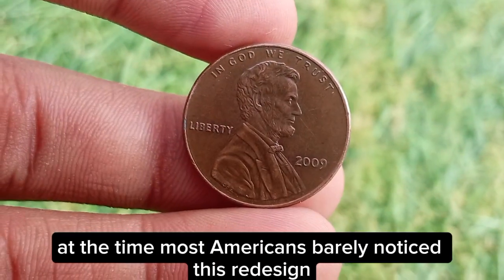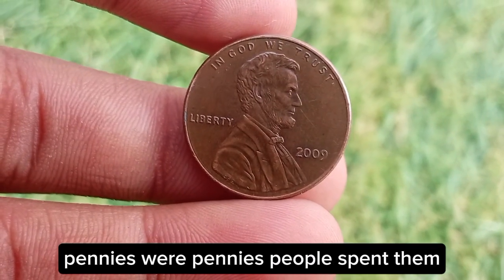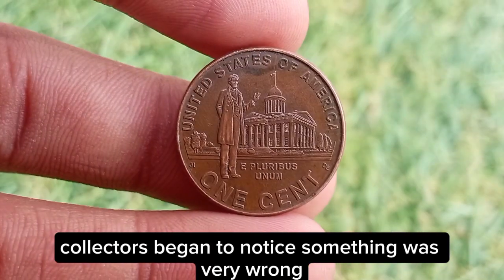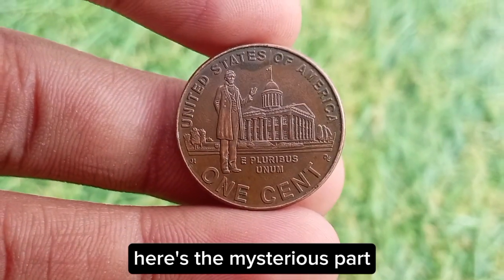At the time, most Americans barely noticed this redesign. Pennies were pennies. People spent them, tossed them into jars. But quietly, behind the scenes, collectors began to notice something was very wrong and very valuable about some of these coins. Here's the mysterious part.